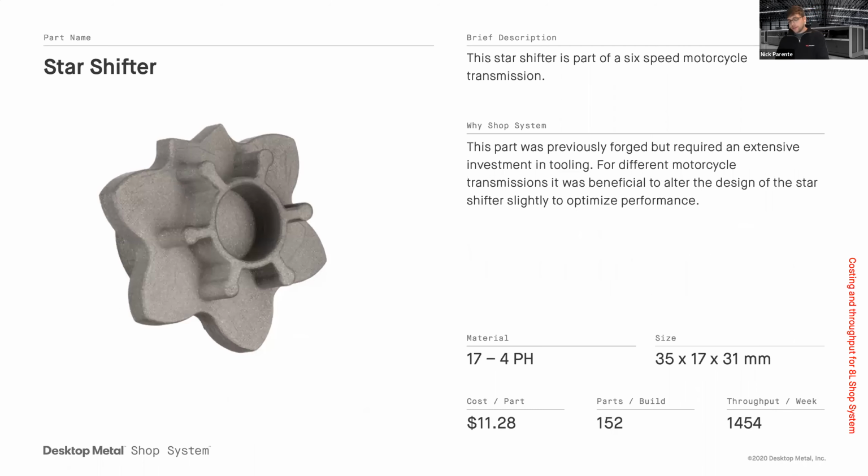Another example here, I also have this one. This is a little star shifter. This is a part of a motorcycle transmission. You can see it's pretty complex. It probably could be metal injection molded, but that would definitely require some tooling. So basically, they were able to produce this part on the shop system relatively cost effectively.